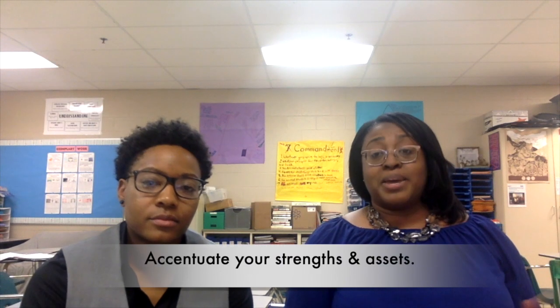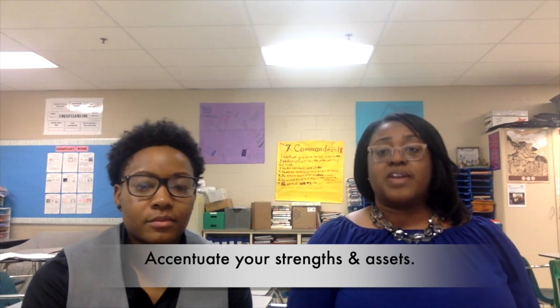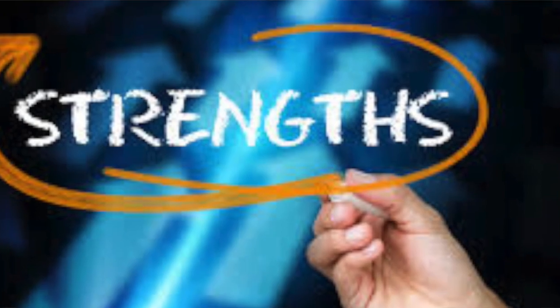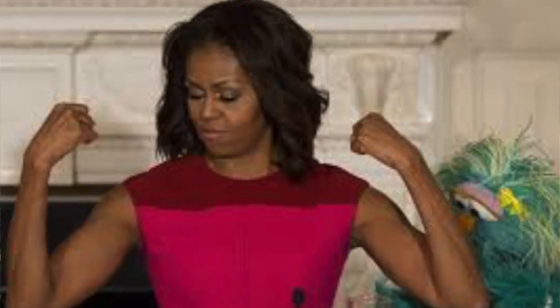One thing that you want to think about is really accentuating your strengths and your assets. A perfect example is Michelle Obama. Michelle Obama is known for one thing when it comes to her look, and those are her arms. They always play up her arms. You'll notice that a lot of the things she wears are sleeveless, because that's her number one asset.